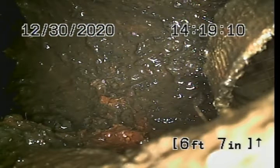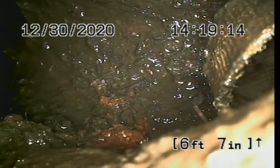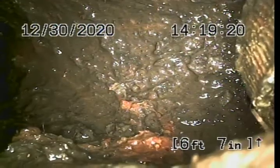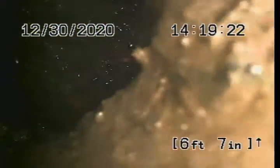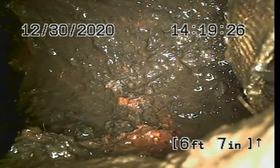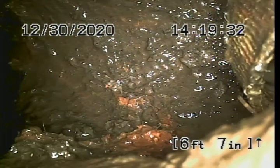And look right there, there's an object right there, you see it? Looks like it's got a screen on it or something. See it right there? Looks like a bottle cap or something, something large. It's got to be large enough because your clean out plug in the floor drain's gone. But that's not a clean out plug, that's a cap to something. And you can't just get that out.